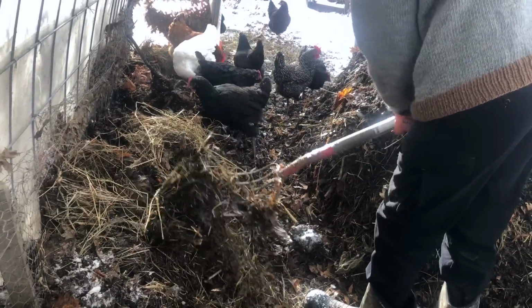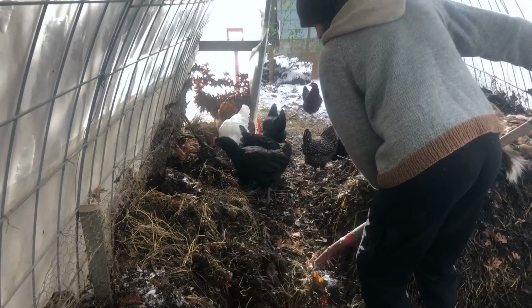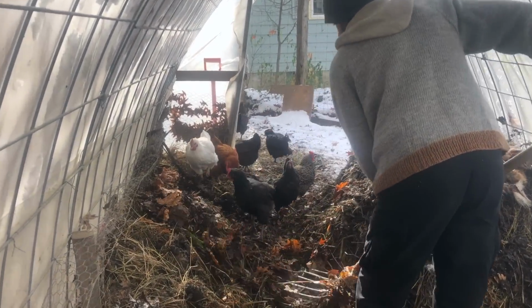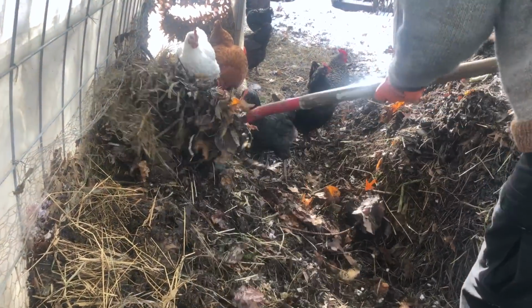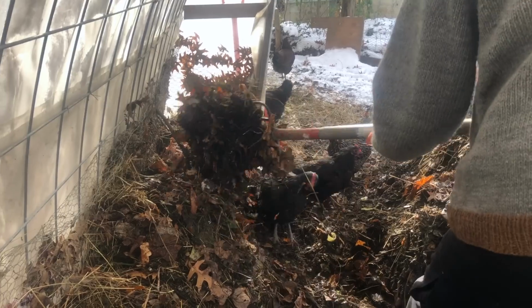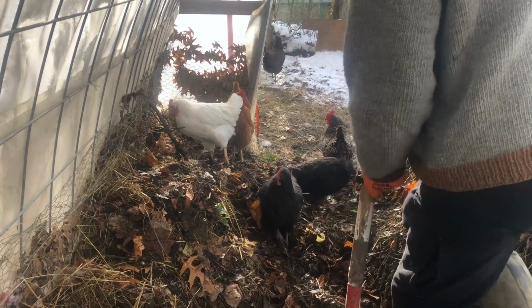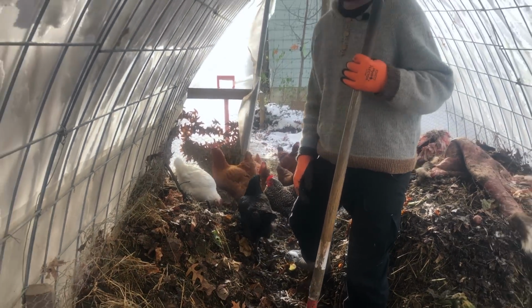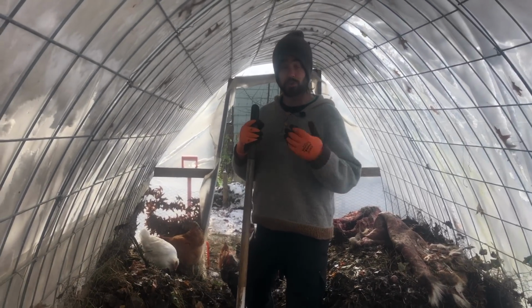The beauty part is the chickens very happily, pretty much all day, every day, will help to aerate and turn and pick through and support this whole process. I don't think we have to get this whole high tunnel completely filled today. I don't think we have to get it perfect. We'll just keep adding it.